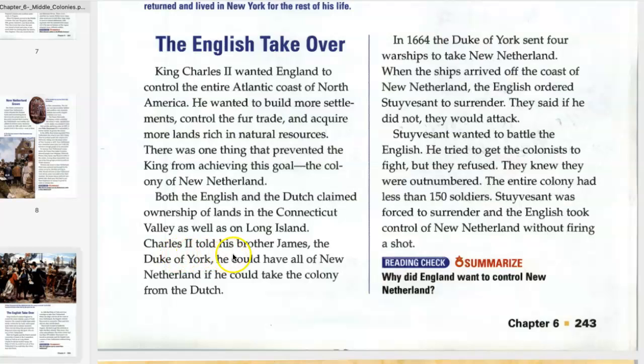Charles II told his brother James, the Duke of York, he could have all of New Netherland if he could take the colony from the Dutch. In 1664, the Duke of York sent 4 warships to take New Netherland. When the ships arrived off the coast of New Netherland, the English ordered Stuyvesant to surrender. They said if he did not, they would attack.